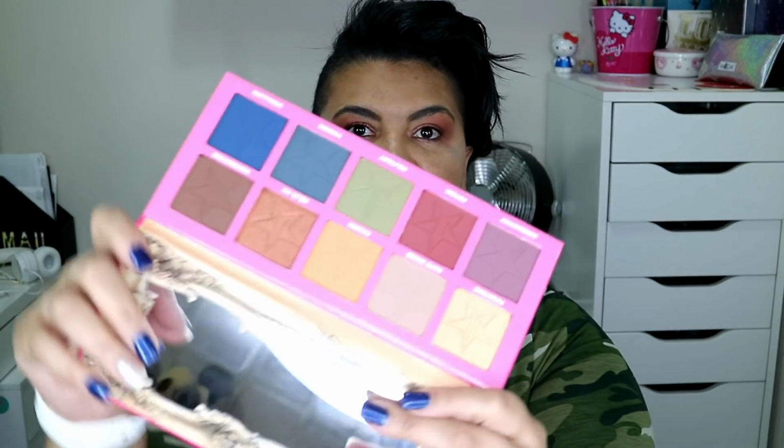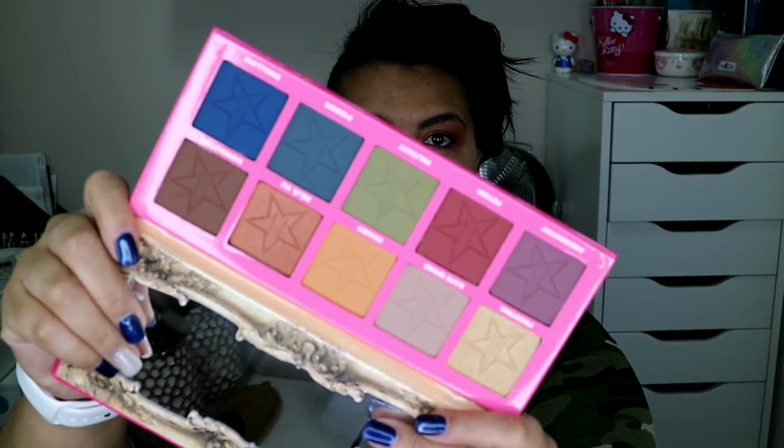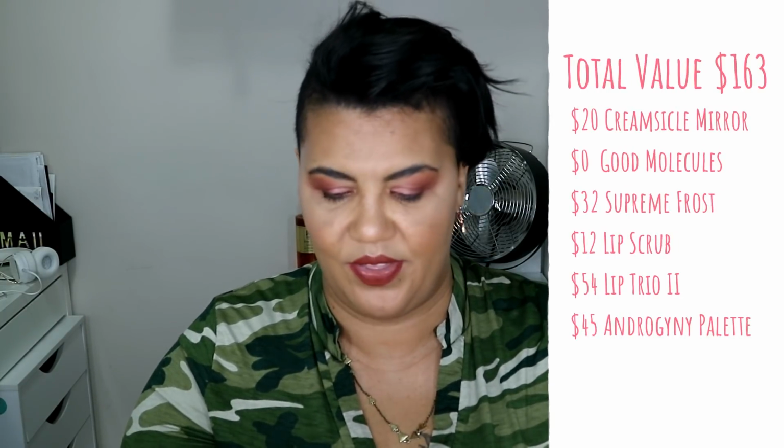Yeah, I like this one. And there is that. I am super happy with this one. I love these colors. These are colors that I can get down with. So, yay! Overall, I'm super excited with everything I got.